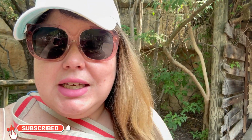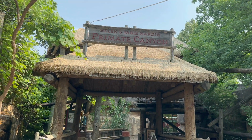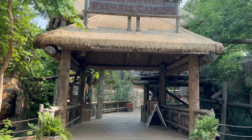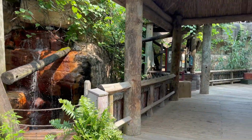Okay, so that was the animals of the night exhibit, and it was pretty interesting. They had a lot of different animals in there. The only ones I didn't see that were supposed to be in there were the porcupines. I don't know, maybe they're still sleeping. And I think there was an aardvark I couldn't find either, but that one was pretty cool. So now we're gonna go wander around and find another exhibit. Next up is Primate Canyon, so we're gonna head back in here and see what we can find.